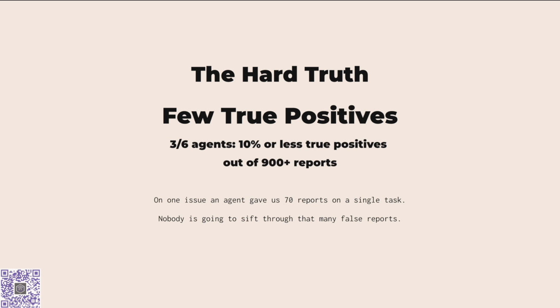On one issue, an agent gave us an astounding 70 reports. And nobody's going to actually sift through that many, right? Like, no engineer is going to look through 70 bugs and be like, oh, yeah, that one for sure is the right one. So there's a long way to go on tightening how much information these agents are reporting and the accuracy of that information itself.